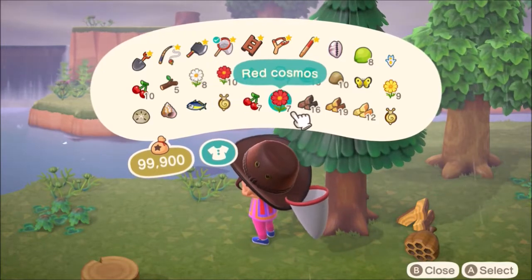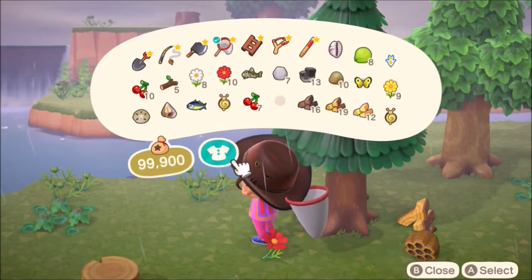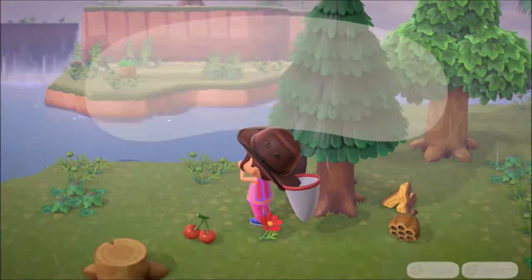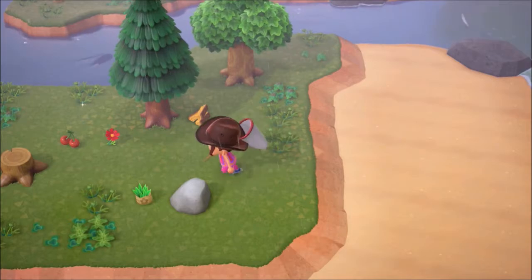So I'm just going to temporarily drop a couple of items so I can get the stuff necessary for the medicine. I'm also going to drop the cherries, because you don't want to drop any of the bugs or anything, because they get released and you won't be able to pick them back up. And then the medicine requires a wasp nest and 3 clumps of weeds.